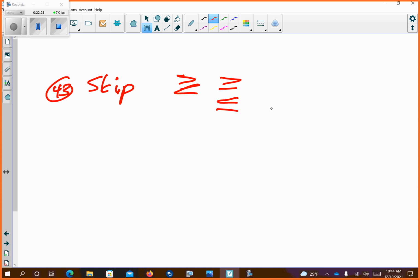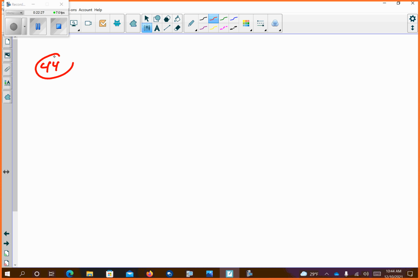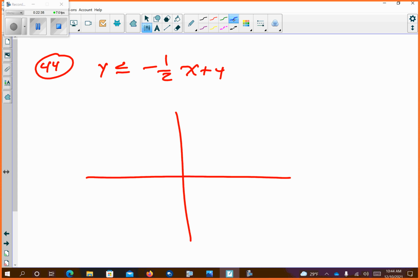So I'm going to go to number 44. So 44 looks like this. Okay, so we're going to graph this like normal. Where's my y-intercept on this problem?